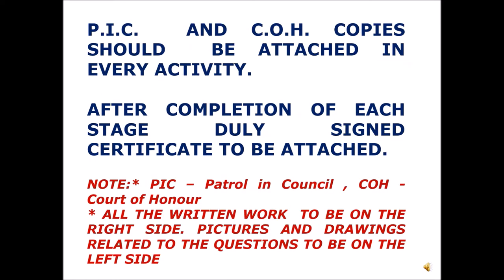PIC and COH copies should be attached in every activity. After completion of each stage, a duly signed certificate is to be attached. Note: PIC, Patrol in Council; COH, Court of Honour. All the written work is to be on the right side. Pictures and drawings related to the questions are to be on the left side.